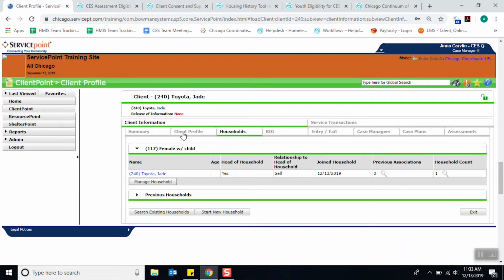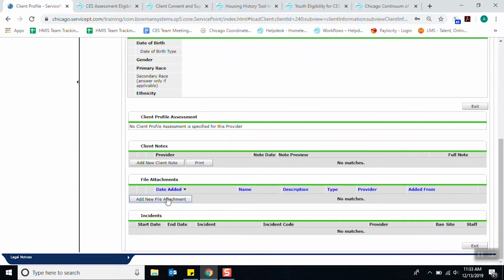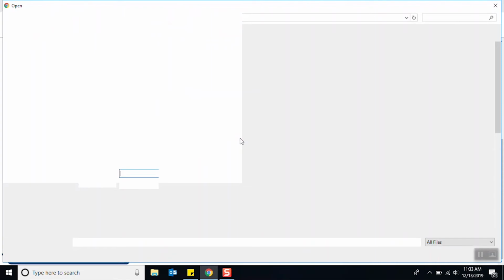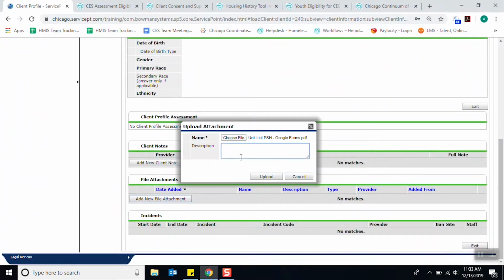So what you would do is head over to the client profile, scroll down to add new file attachment, choose file, and just pretend that's a client consent form and name it.